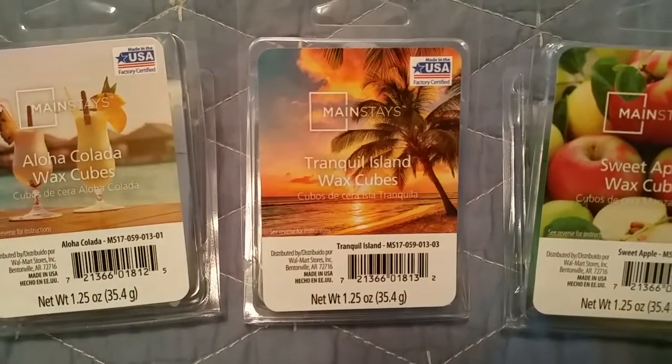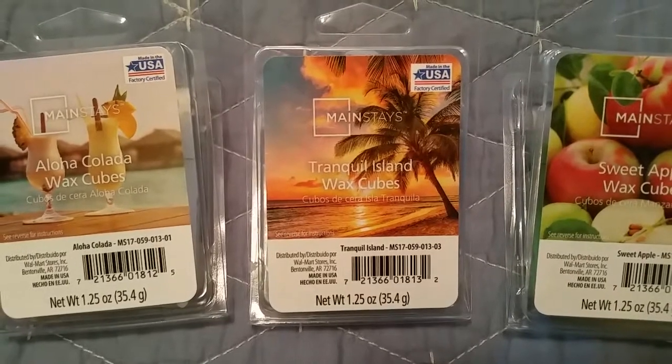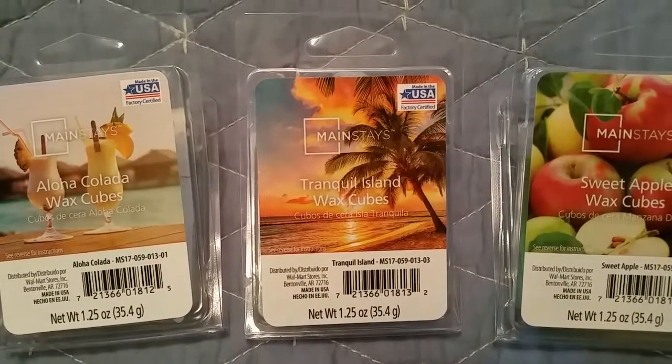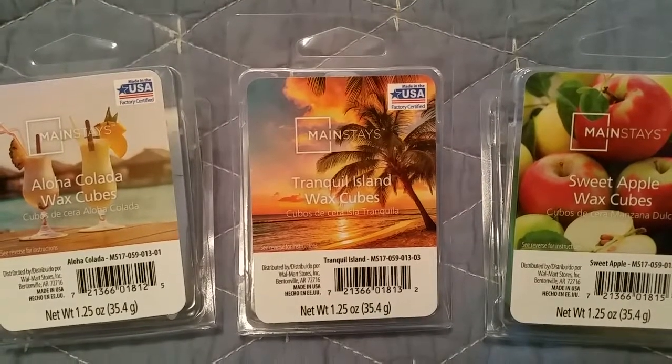Tranquil Island. This kind of smells like fabric softener with a tropical fruit note. It's an okay scent for me. Again, nothing really special for me, but a lot of people really like it. Throw was good, around a 3 out of 5.